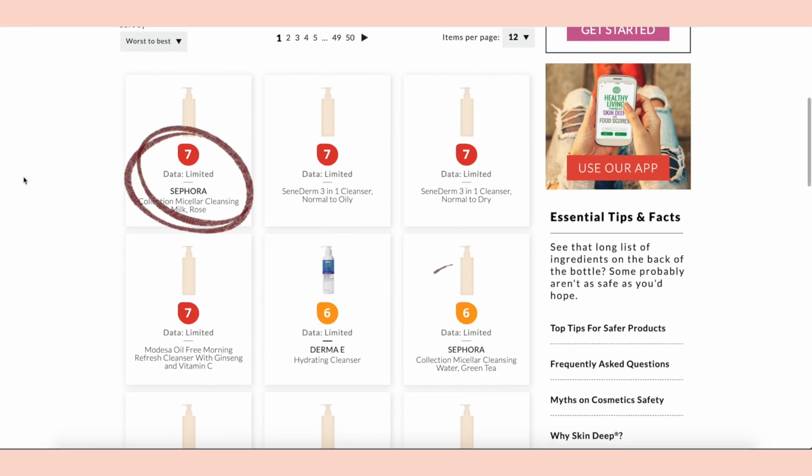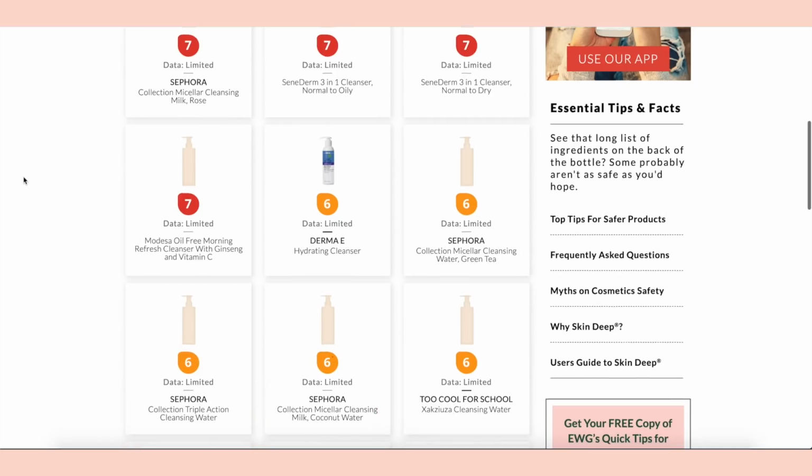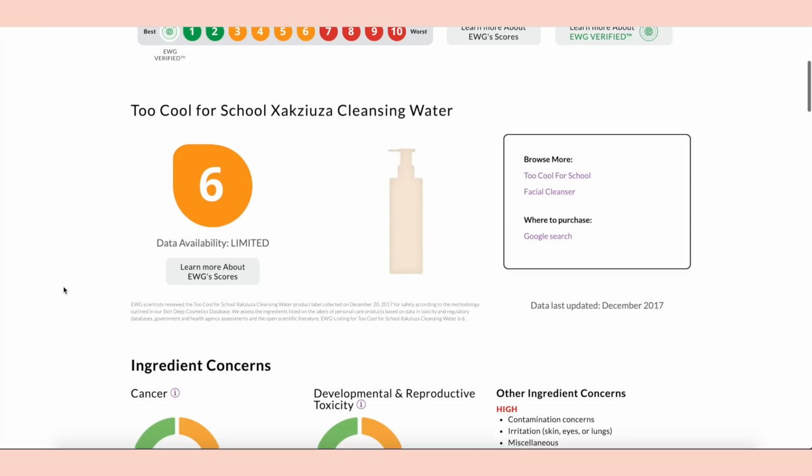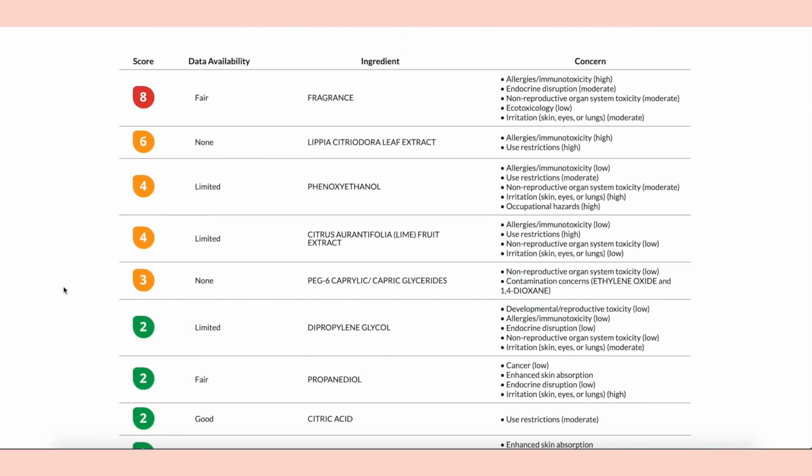But Sephora's got a couple on this list. They've got that micellar water that I was talking about. Maybe just stay away from micellar water from Sephora. Ooh, they have a Korean one here. This is the Too Cool for School. I don't even know how to pronounce that name. Cleansing water. It's kind of interesting that a lot of these are cleansing waters. I was thinking I was going to see a lot more cleansers.